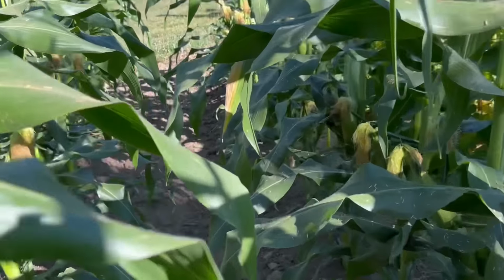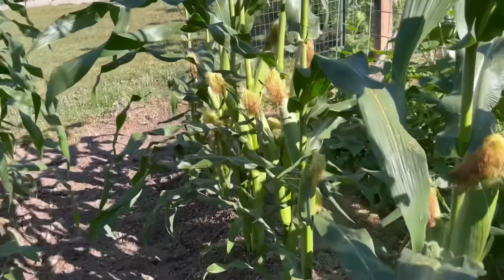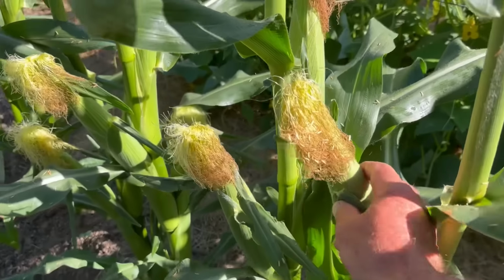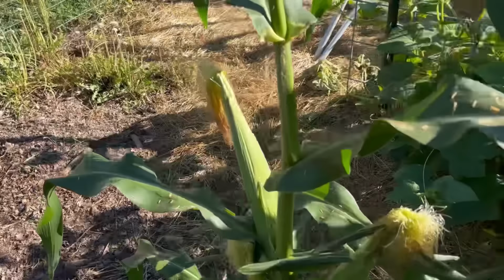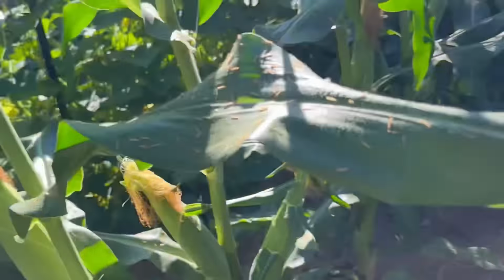Still waiting on them tassels to turn brown, but they ain't far. This far end up here is looking, it ain't gonna be long at all. We're gonna be eating fresh sweet corn, honey. All right.